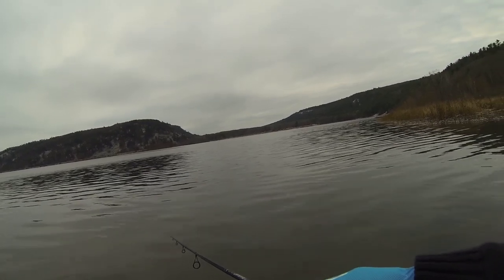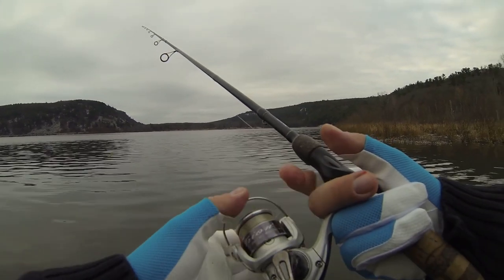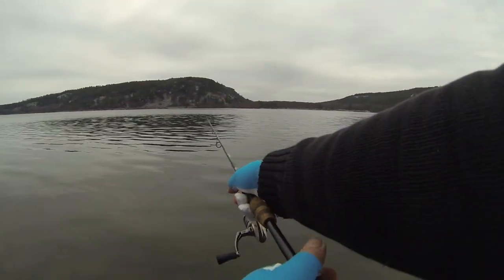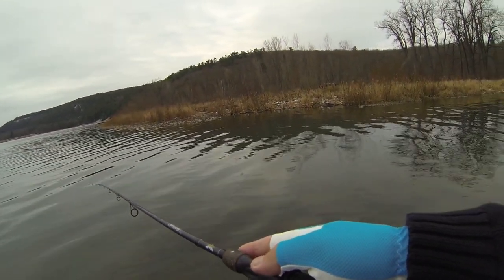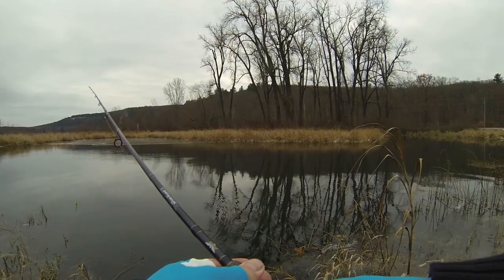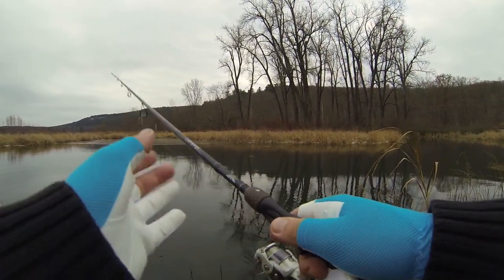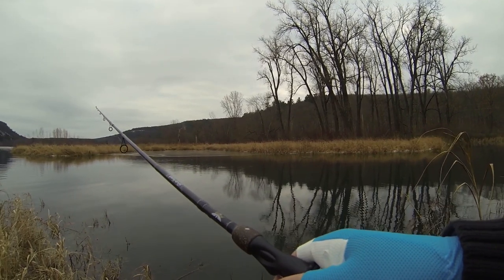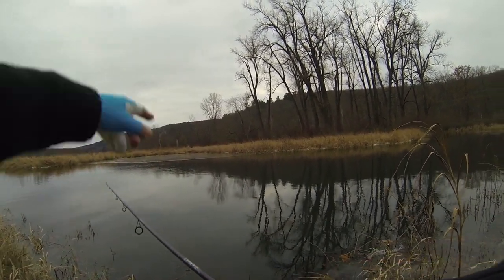The jointed balsa Rapala in fire tiger is good here, and a lot of times also the gold black. It's already iced over.